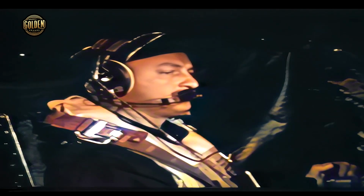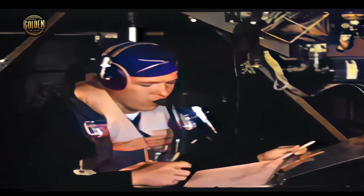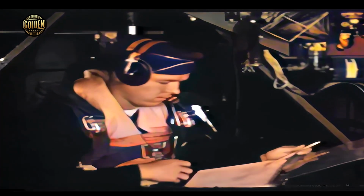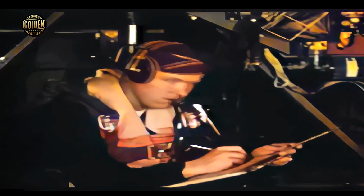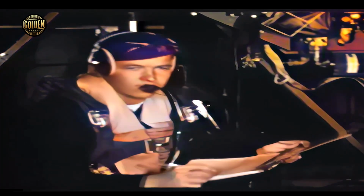AC to Weaponeer. How's the IFI coming along? Weaponeer to Aircraft Commander. IFI proceeding satisfactorily. As you carefully check off each item of the in-flight insertion, Captain, you can tell that the preparation of the King weapon is moving along on schedule. But not too long ago, this weapon did not exist.